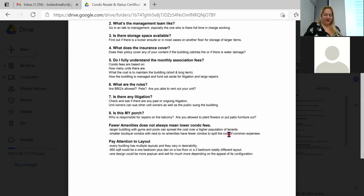So is this my porch? Who's responsible for repairs on the balcony? Are you allowed to plant flowers or put out patio furniture? Another big one I get asked often is, are you allowed barbecues, which you don't see often now in the newer condos that are built because of the insurance liability. You see a lot of rooftop patios and common areas going up where you have use of a barbecue, but you're not actually physically allowed one on your porch, right?